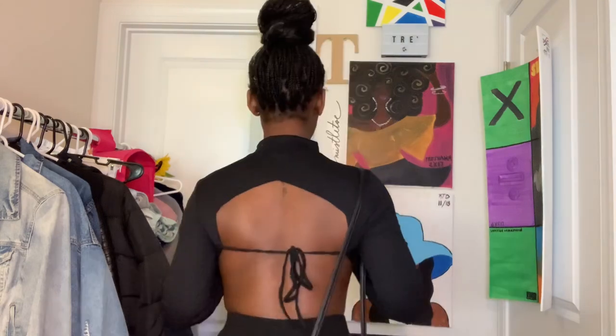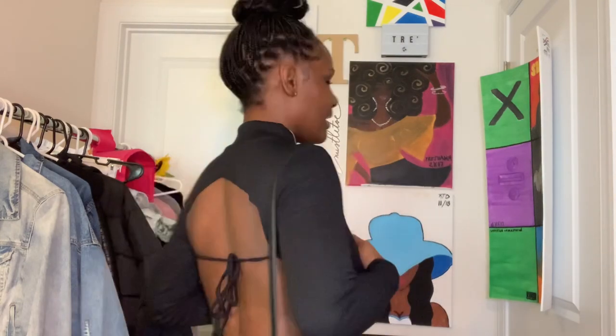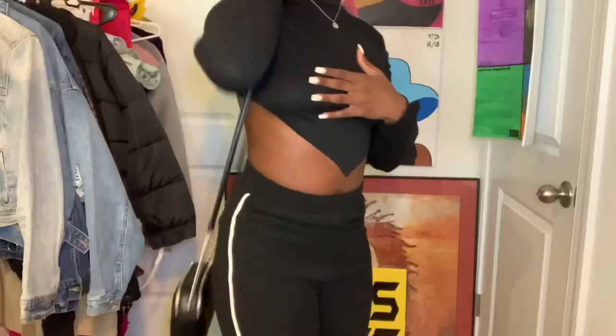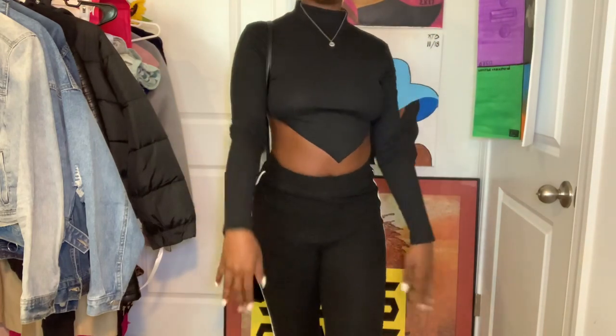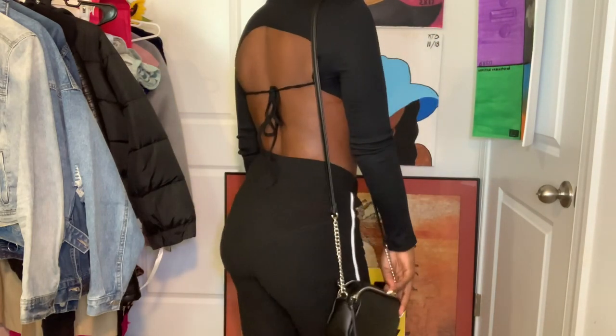So it's long sleeve. I really like the material. It's really, really nice. I got this in a size small, by the way. And let me show y'all this back. Okay, y'all know I love a good back. So let me show y'all this. Oh, so this is the back. And I love this detail in the front, how it goes into like a V shape. And I like this sharp point, how symmetrical and nice this just looks. So cute. And again, this is the back.